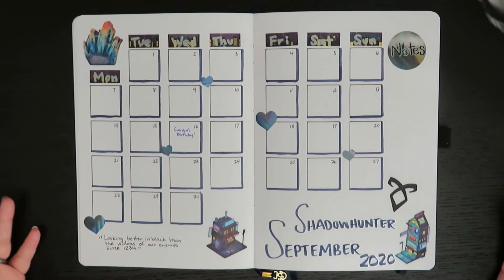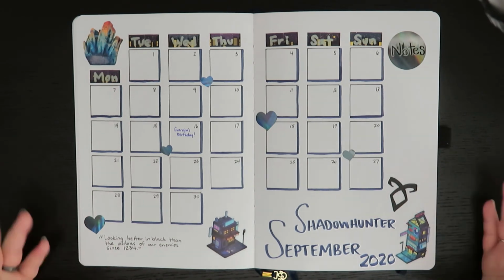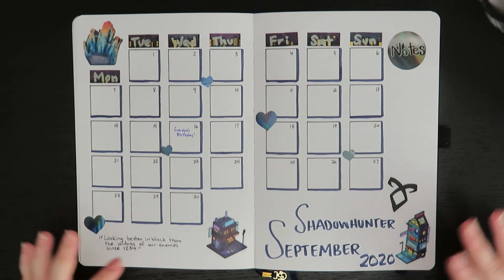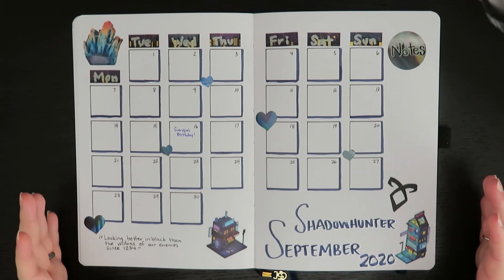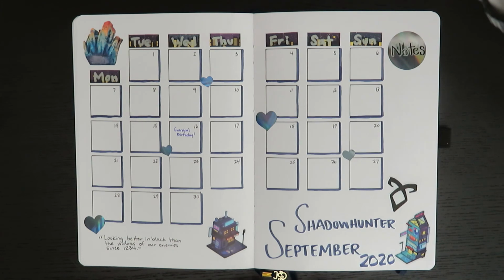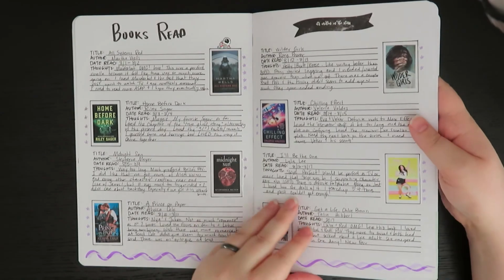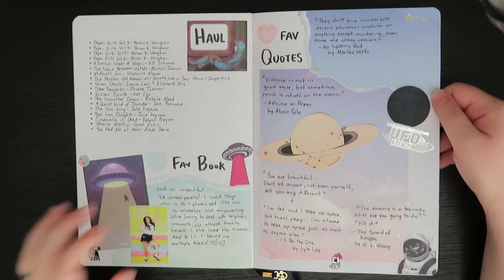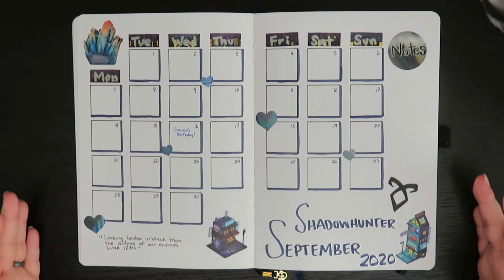But that's it from me. I hope you guys like this setup. Again, I feel like this is one of those ones where it's not necessarily my favorite setup. I really loved last month's setup, but that's only because I'm trying to work in a very, very tight theme, and I don't think that's working for me quite as well as the sci-fi theme I had last month. I'm loving these sort of pages that I had going on, but I'm still very, very excited for this month.